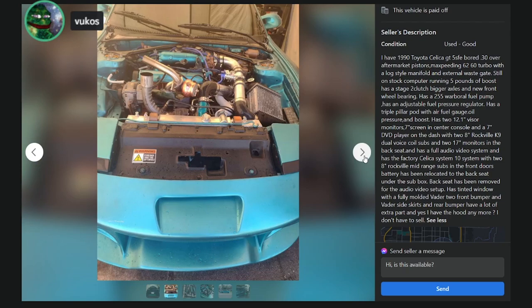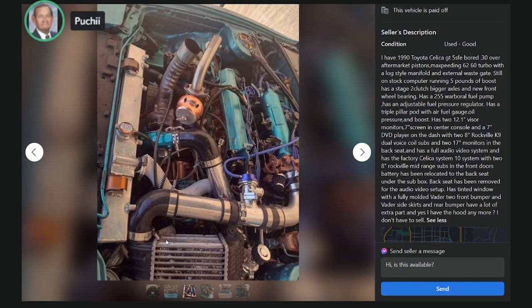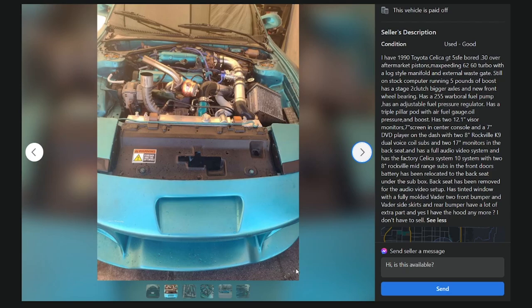AutoZone exhaust pipe that he's using as a dump pipe. That doesn't even look like... That's like some piece of gutter. Is that the intercooler? Right there? I think so. What? Isn't that the radiator with the cap? No, yeah, it is the intercooler. I thought it was just sitting there. Jesus. What the fornicate?